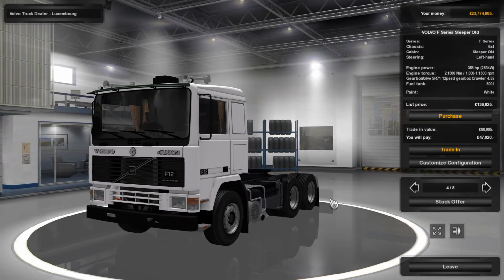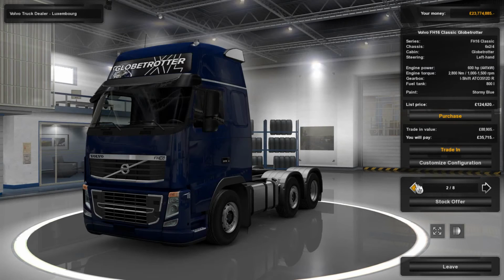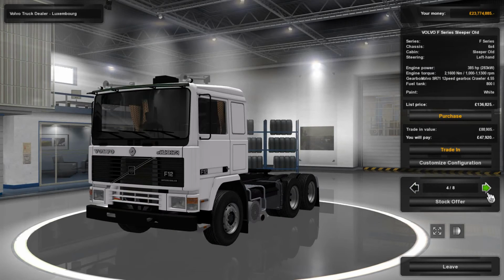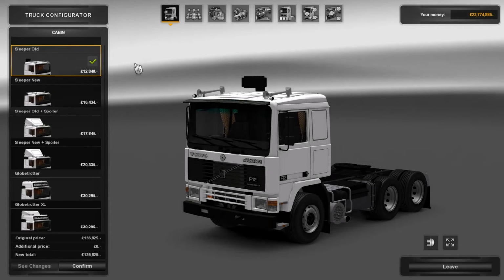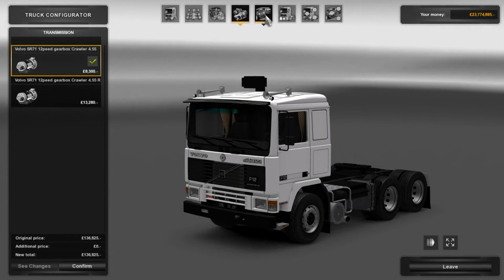Have a look at that. See if there's an F10. No. Okay, there's an F12. So go into config and just see very quickly if it's the same. Yeah, all the same. So pretty much the same.